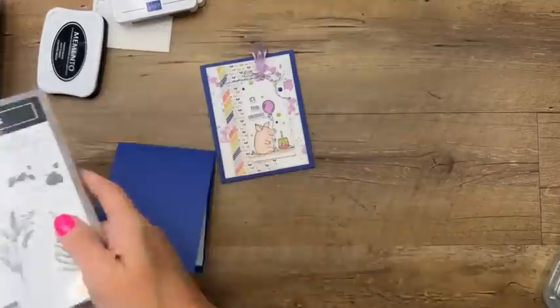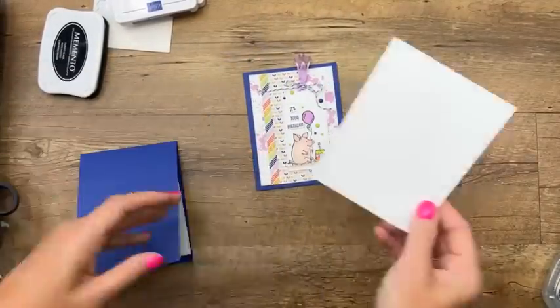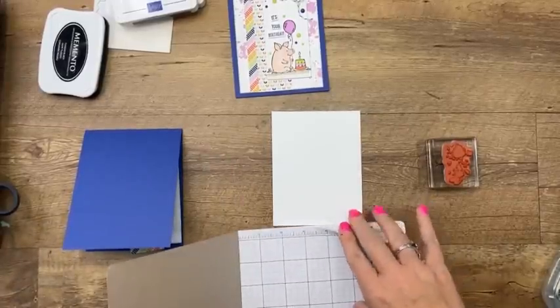Yes, Fiona, pigs, hippos like mud too. That would be a great idea. All right, so we're gonna stick with the colors from the, I need a piece of good paper. From the Butterfly Kisses paper.